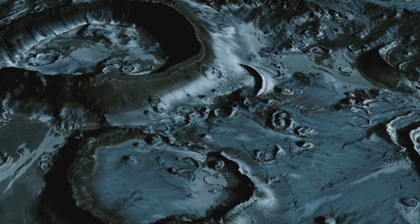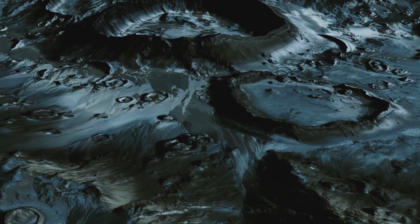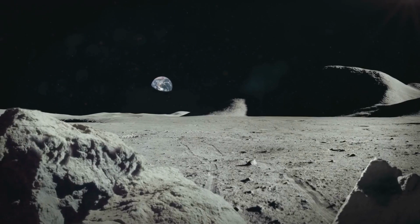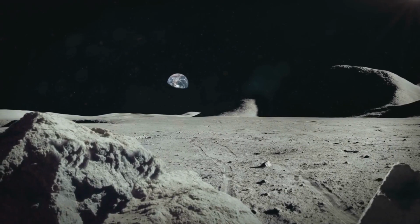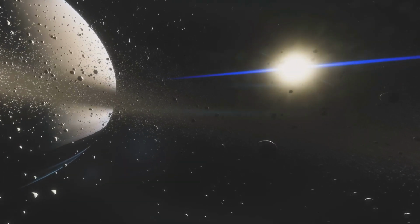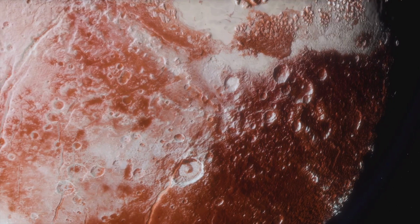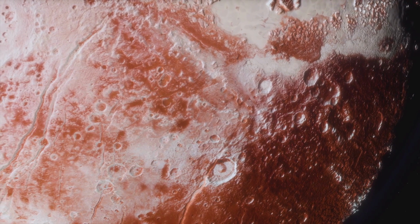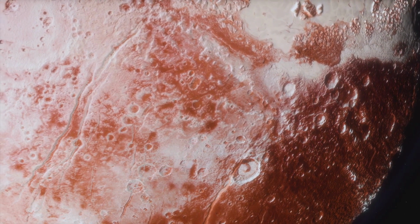Imagine a world perpetually shrouded in darkness, its surface covered in a thick layer of ice and dust, pockmarked by countless impacts from micrometeoroids. The lack of an atmosphere means that there's no wind or weather to speak of, leaving its surface features largely unchanged for eons. The only source of light on this distant world would be the faint glow of distant stars and the reflected light from Jupiter itself. This dim illumination, combined with the likely reddish-brown hue of its surface, would create an eerie and alien landscape, a far cry from the vibrant, swirling clouds of Jupiter.